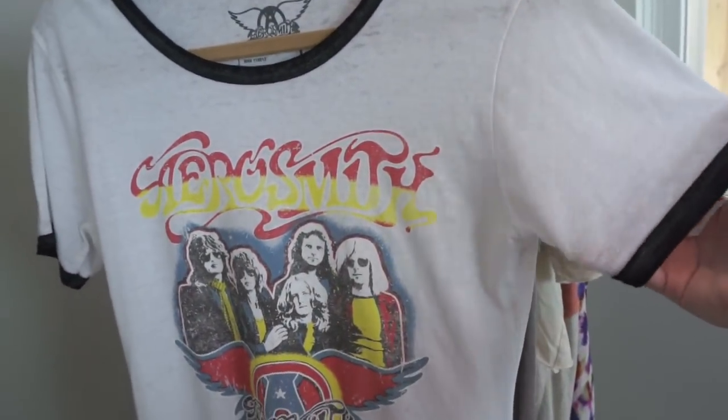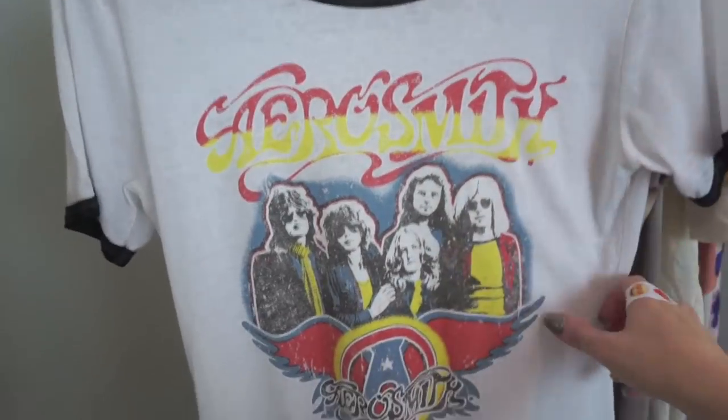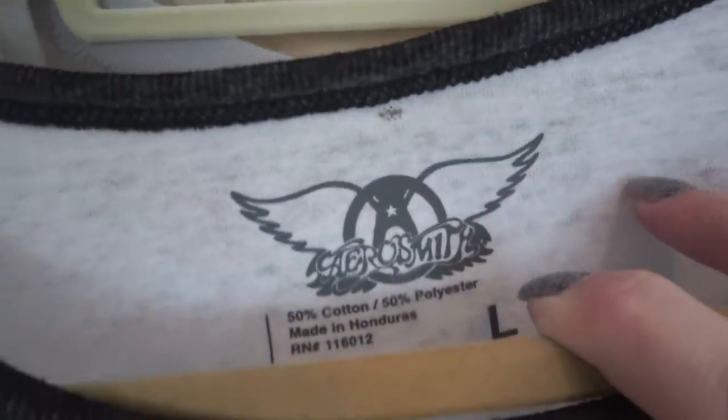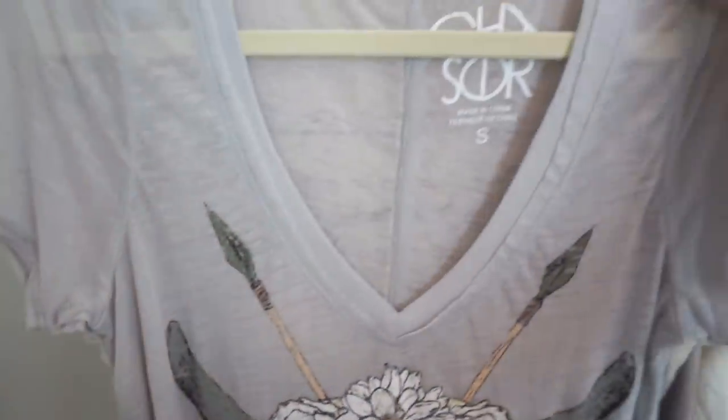Found an Aerosmith ringer. So it's got the ringer around the sleeves and the neck, and it's also a burnout t-shirt. Rockin' a hard place. It is a size large. I'll probably list that at $30 to $35. I really like that one a lot.